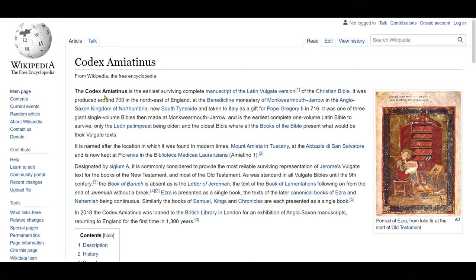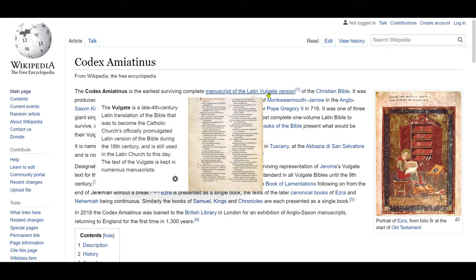So the Codex Amiatinus is the earliest surviving complete manuscript of the Latin Vulgate version. The Vulgate is a late 4th century Latin translation of the Bible that was to become the Catholic Church's official promulgated Latin version of the Bible during the 16th century and is still used in the Latin Church to this day. The text of the Vulgate is kept in numerous manuscripts.